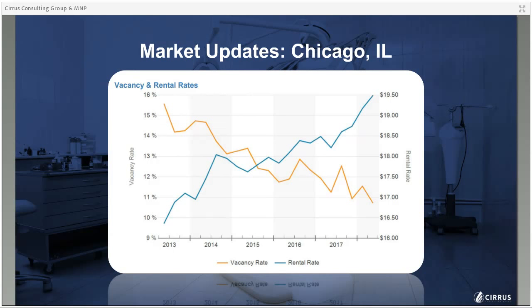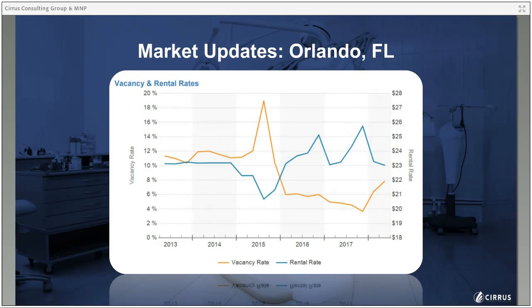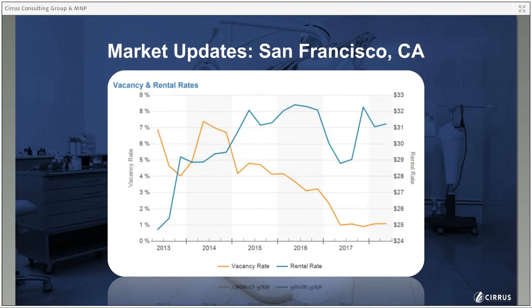In Chicago, very similar as well. As there's less supply, demand increases. Average rental rates have been around $19.50 a square foot. Orlando is coming in around $23 a square foot, and vacancy rates approaching the 8% mark.